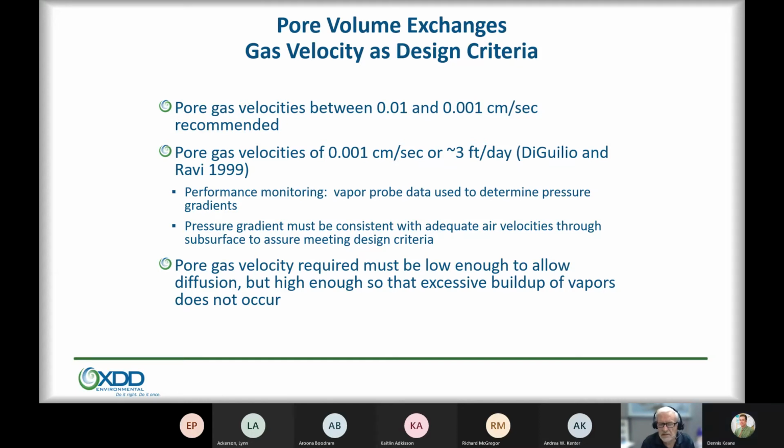So as I mentioned, what we're really looking for is to be able to understand the clean air, whether it's coming from the surface or whether it's coming radially from an area outside of the impacted zone. You want that clean air to be coming through your system, picking up the contaminants and removing them from the system. That's really going to tell you how your system's going to behave. Pore volume exchanges are difficult mathematically to capture or understand.